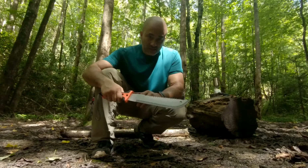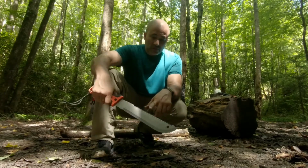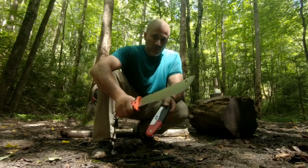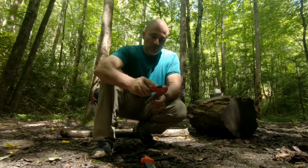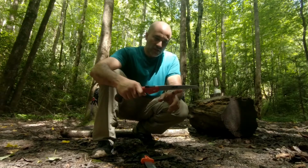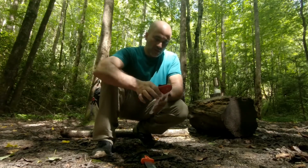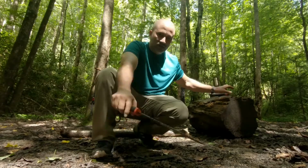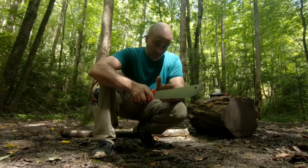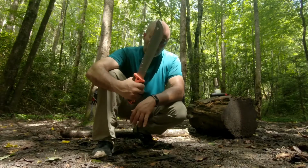The set, or the angle of the teeth on the back of this saw, they clear out the wood chips much faster than this one, even though this one is supposedly designed to cut on the push and the pull stroke. It did seem to clear the kerf, which is the little groove that the saw is in, as well as this one. Now, we're going to compare that to using the actual blade.